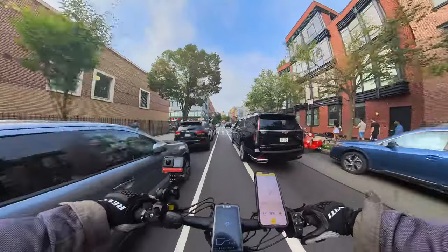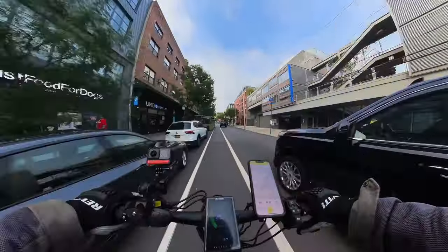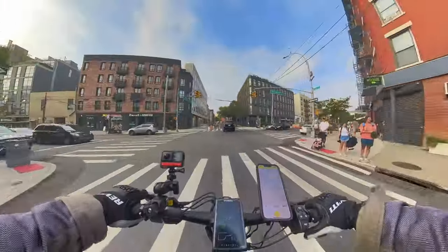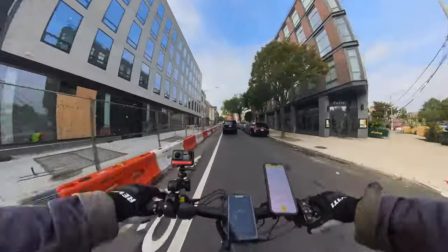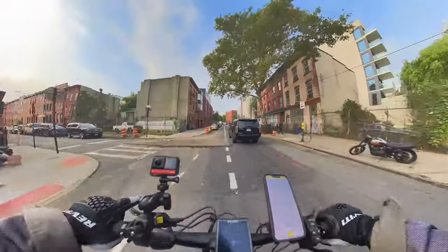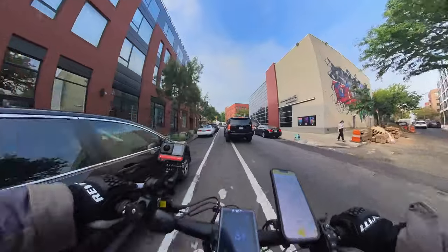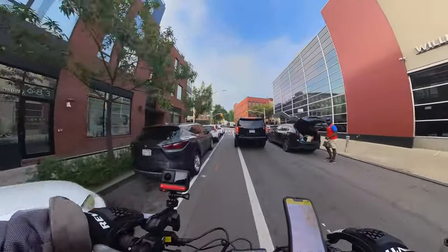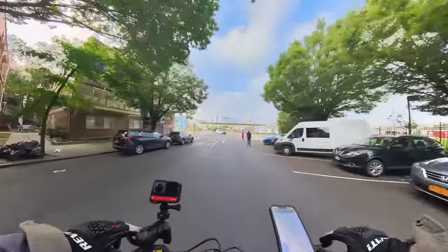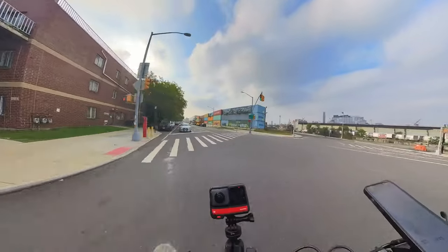Well, maybe down when we get to South Williamsburg and Brooklyn Navy Yard, we might be able to catch some more speed. Oh, that is pretty harsh on these stiffer suspensions. There is usually a bike lane that we jump on here, but given our setup right now, we are not going to do that.